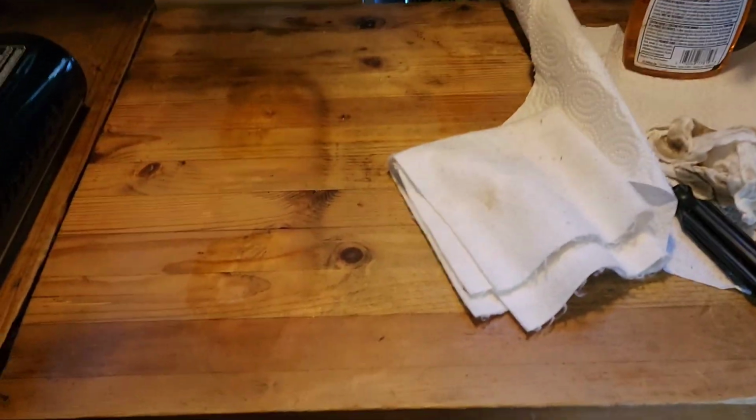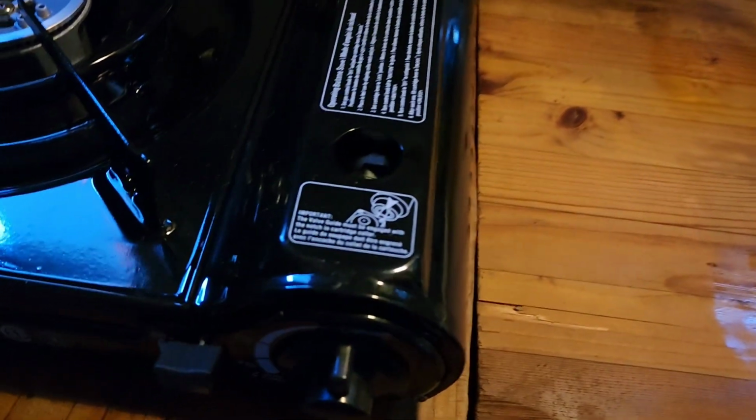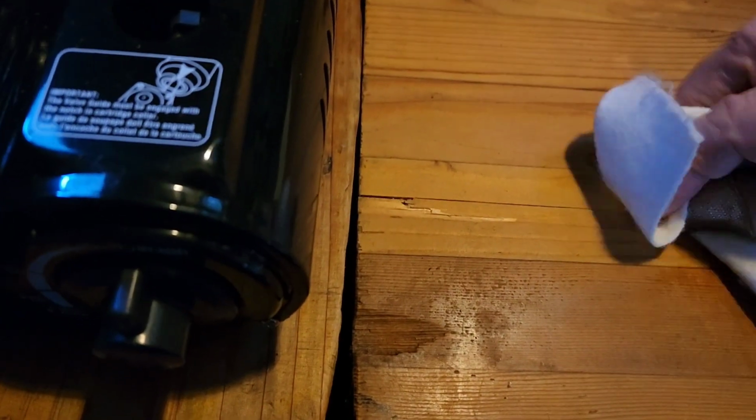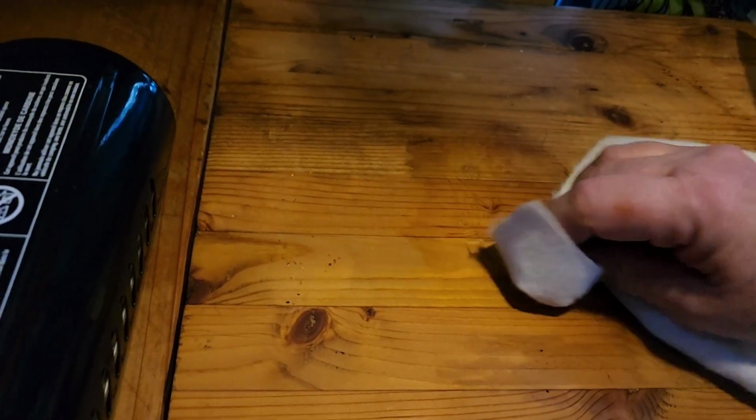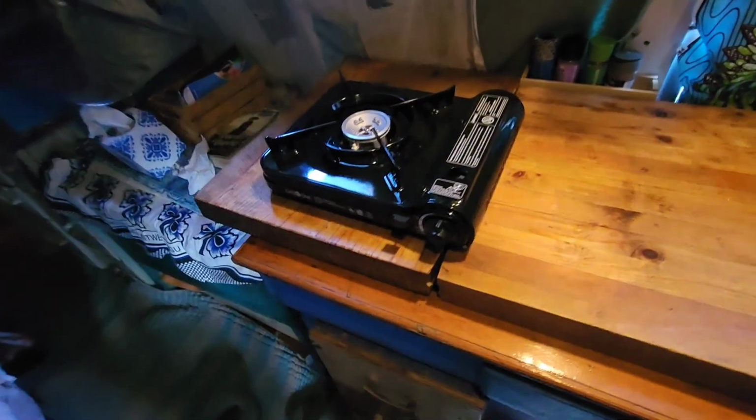But in the meantime, I had my old stove Velcroed down, which this one will be as well, but now I'm trying to get rid of the goop. I put some Goo Gone on there. I've done this a couple of times now. This is raw wood. I won't actually be cutting food on here because I always cut my food on a cutting board. Now I have to make a decision where to position it.